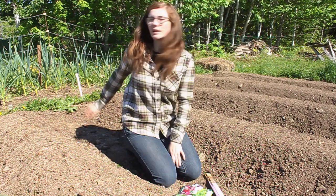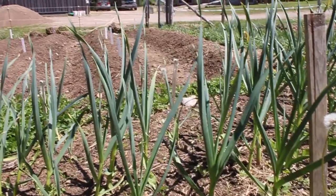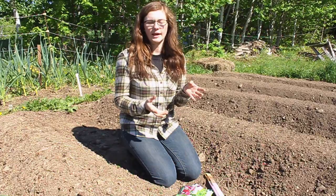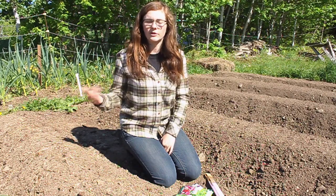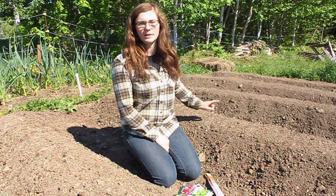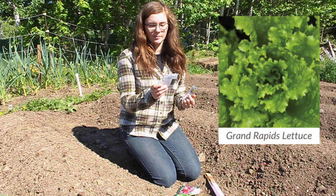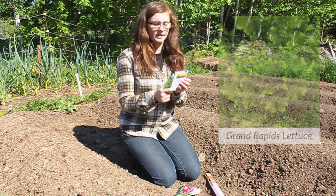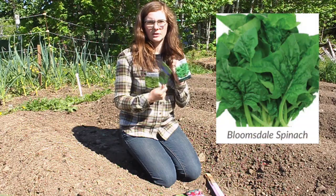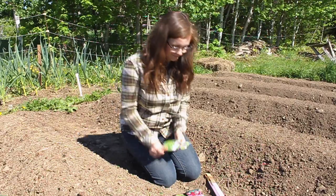And then behind me here we have garlic, and that was planted in the fall and it's coming up really well. And actually I don't really know what variety it is. Someone just gave me some extra garlic they had and I planted it, so we'll see when it grows what kind it is. But in this half of this row we're going to be planting some lettuce and spinach, and I have 2 different types of lettuce and 1 type of spinach. So we're going to be planting some Grand Rapids lettuce and some salad bowl lettuce, and then some Bloomingdale spinach. So I'm going to be planting this first and then heading on to the next rows.